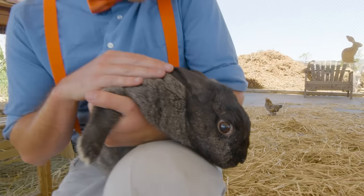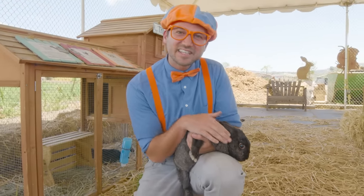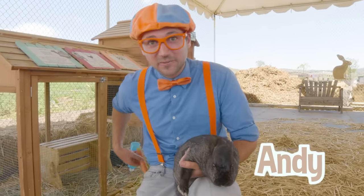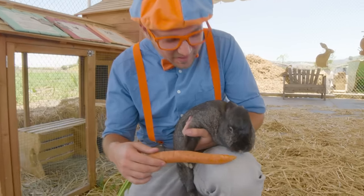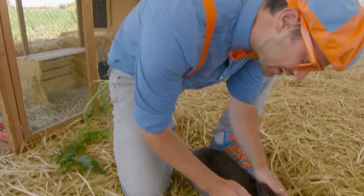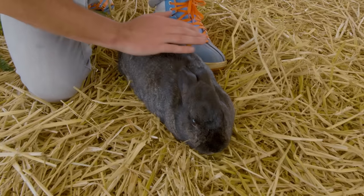Oh, cute bunny. Look, it's a cute bunny. Wow, this bunny's name is Andy. Oh, I wonder if Andy wants a carrot from earlier. Here you go, Andy. Huh, maybe Andy's not hungry. That's okay. Let's put Andy down. Here you go. All right, here you go, Andy. Whoa, I love bunnies. They are so soft.